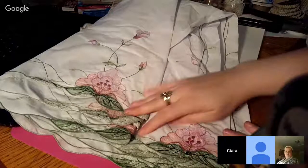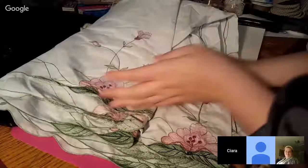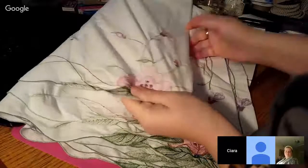And then this is another gorgeous embroidered tablecloth with all these beautiful flowers along the edge of it that you can cut up and cut off.